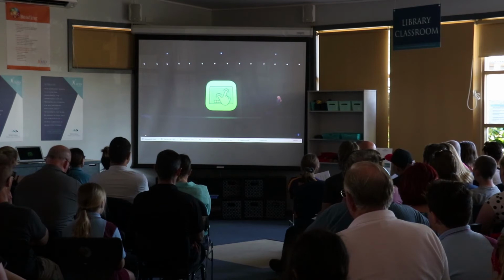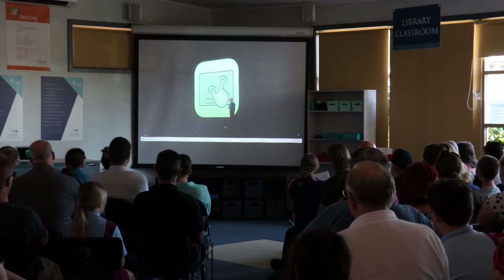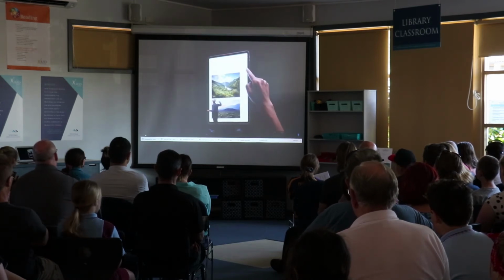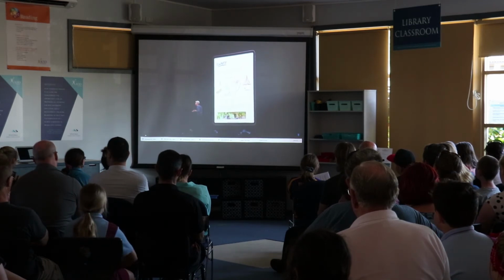Next, we're taking a big leap forward in text editing, making it even faster with the power of multi-touch. So navigating long documents, you can now grab the scroll indicator and jump anywhere in the document instantly.